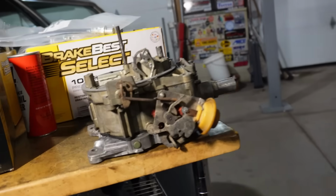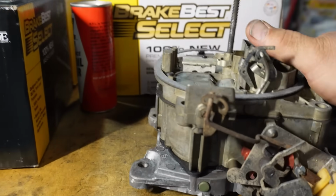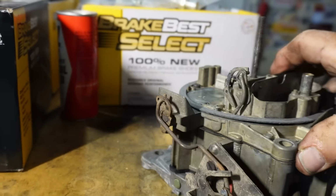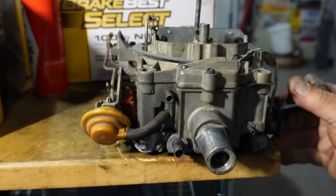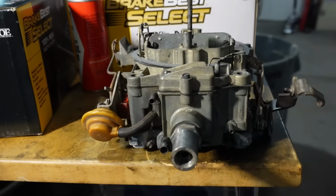And while we're talking about fuel system stuff, got the carburetor here. The carburetor has been completely rebuilt, cleaned up, gone through. Brian over at Automotive Fuel Systems was nice enough to go through the carburetor for us and get her all cleaned up and good to go.